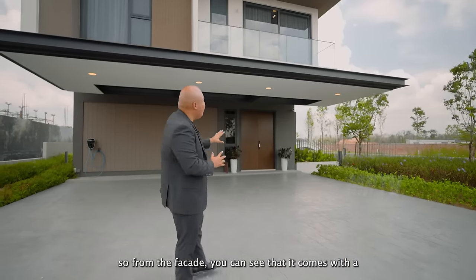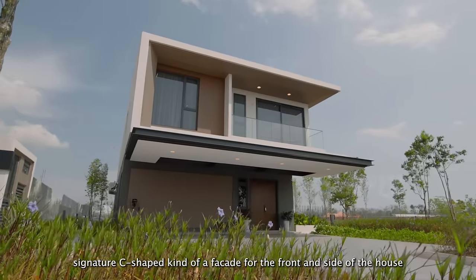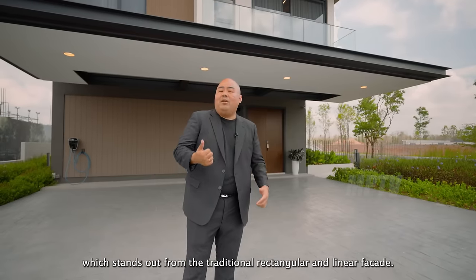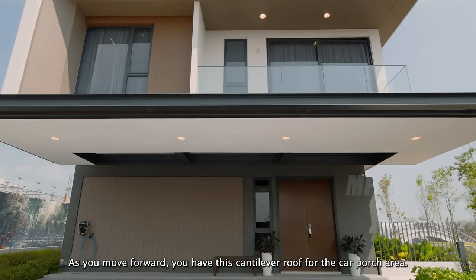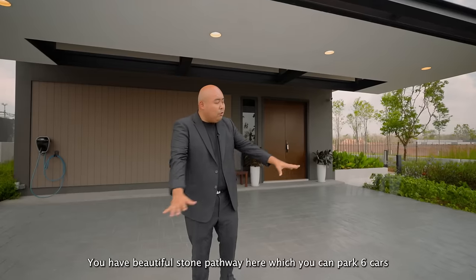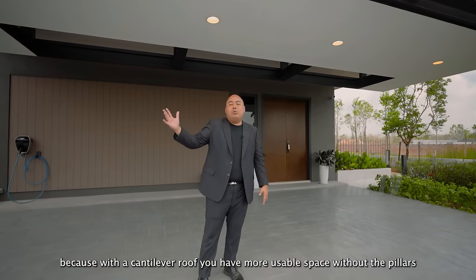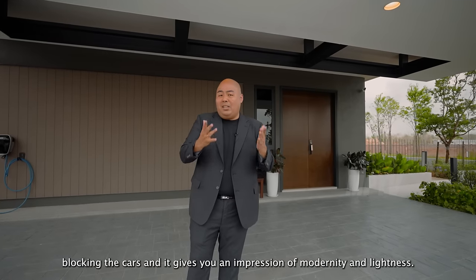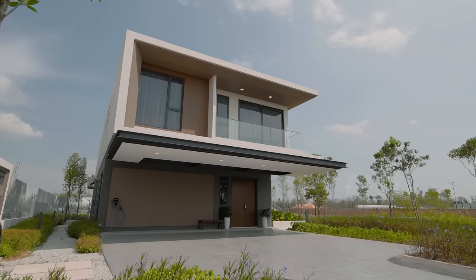From the facade, you can see that it comes with a signature C-shaped facade for the front and for the side of the house, which stands out from the traditional rectangular and linear facade. As you move forward, we have this cantilever roof for the car porch area and your beautiful stone pathway, where you can park 6 cars, because with a cantilever roof, you have more usable space without pillars blocking the car, and it gives you an impression of modernity and lightness.